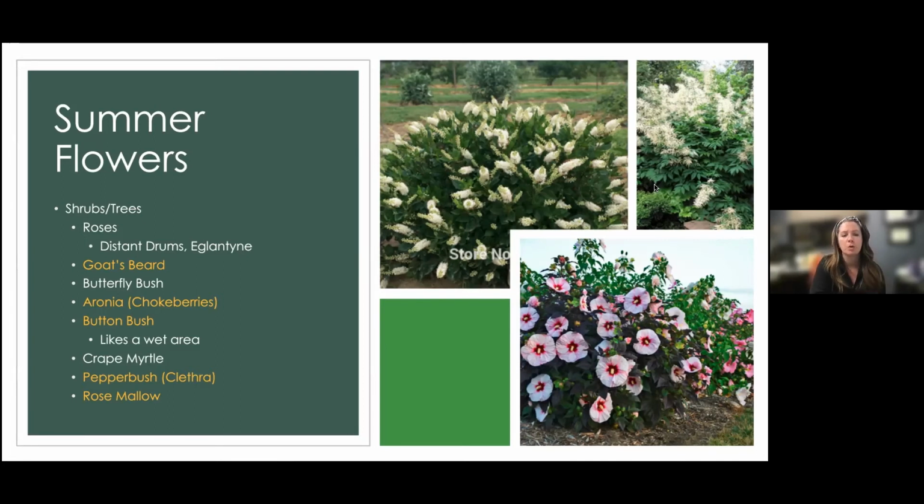Crepe myrtles are a good one. Pepper bush, Clethra, which is in this top left-hand corner. It does have some evergreen attributes if we have kind of average winters, and has those really pretty blooms on them. And then of course rose mallow is in the hibiscus family, as you can tell, and it likes wet areas as well, and it has a whole range of colors from kind of white to red, as well as dark and green foliage. I have this one exactly at my house.